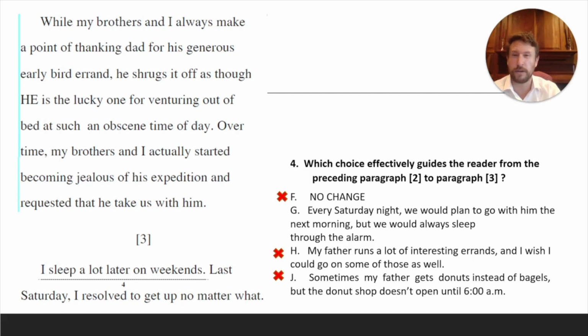And so G is going to be our best choice because we can see that "go with him" matches with the father and the trip. "We" is referring to the brothers, all the while maintaining the meaning about sleeping in that was in the original sentence. That's it for grammar. We looked at proofreading and editing pertaining to the SAT and ACT, as well as the synonyms and sentence completions which pertain to the SSAT and the ISEE.